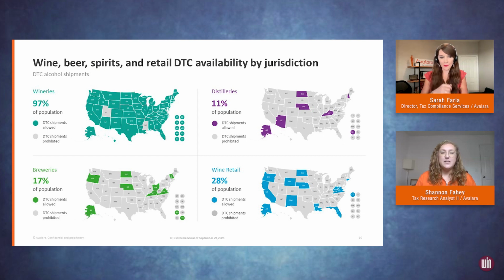And then, distilleries and breweries both can only access very small portions of the U.S. direct-to-consumer market. Only a few states, 11% of the population is accessed by distilleries and a little bit more for breweries at 17%. And you can see there's a little bit of overlap there, but not every state. And then, of course, there's wine retailers. I know a lot of wineries can sometimes be double licensed also as a retailer, but only about 28% of the U.S. population can be accessed by wine retailers.